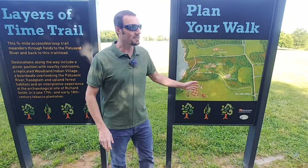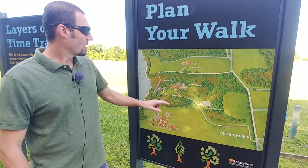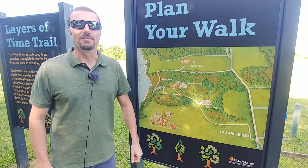If you come over here you can see the sign itself. This is a map of the trail. Here's the trailhead again. Today we're going to talk about the picnic pavilion, we're going to talk about the boardwalk, and then you can also see the Woodland Indian Village and King's Reach that we talked about yesterday. So we'll move on to the picnic pavilion now.